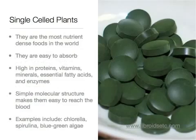Other amazing superfoods include single-celled plants and edible grasses. Single-celled plants are some of the most nutrient-dense and easily absorbable foods in the world. They're generally high in proteins, vitamins, minerals, essential fatty acids and enzymes, and because they have a very simple molecular structure, they can reach the bloodstream within seconds of being consumed. Examples of single-celled plants include chlorella, spirulina, and blue-green algae.